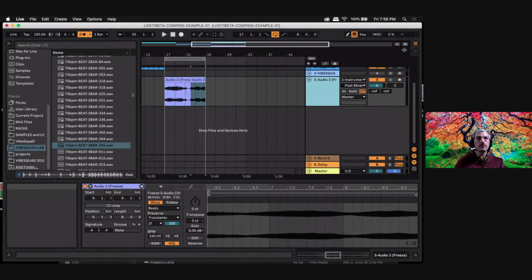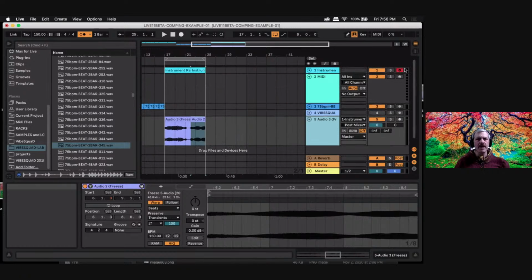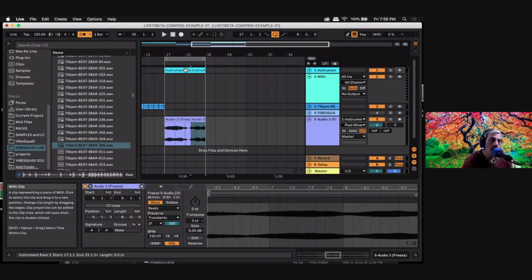Anything more you want to show about the comping? Really, I was just excited. When I was thinking about why would I use comping for MIDI, and when I got the gist of how well the capture and comping work together, it kind of supercharges the capturing. That was the really exciting thing for me.